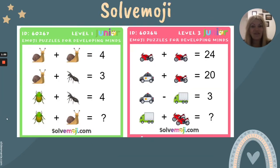So this is one of my favourite maths challenges and it's called Solvemoji. So you can either decide whether you want to have a go at the green one or if you want to go for the pinky red one. What you've basically got to do, which is why you need a piece of paper or your whiteboard, is you've got to work out the value of each of either the creatures or the modes of transport.